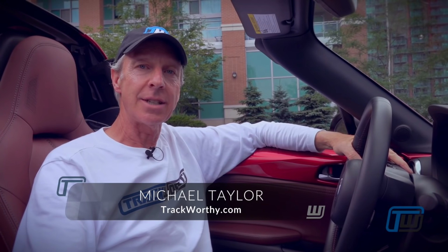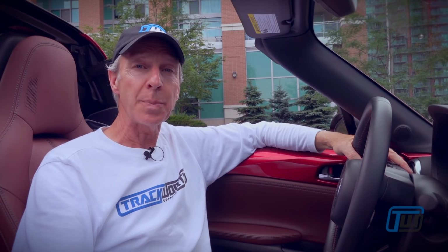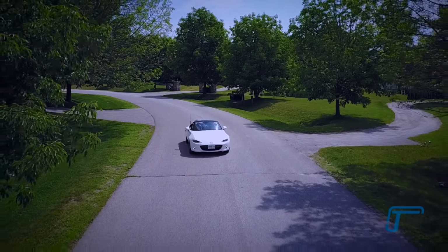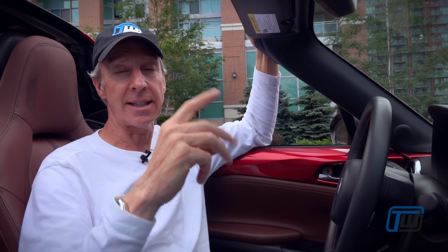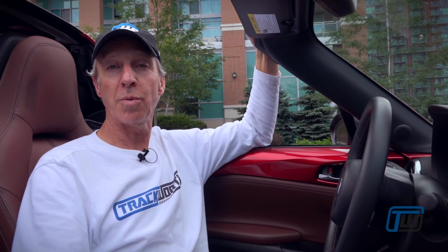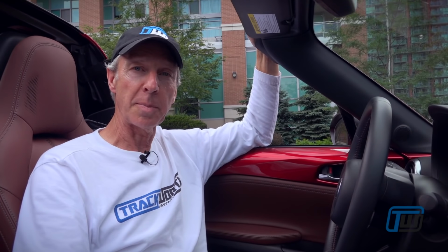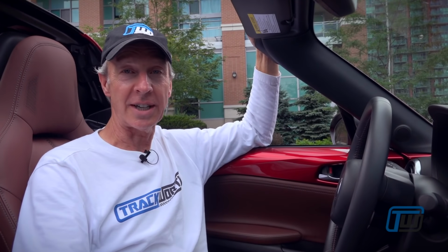So back in 1989, Mazda decided to reinvent the roadster segment and came out with the MX-5 Miata, which has become the best-selling two-seater convertible in the world. We have a choice of 3 different MX-5s, one of which is a Fiat. So a couple of years ago, Fiat decided that they wanted to relaunch the 124 Spider. So they partnered up with Mazda and created the Fiat 124 Spider.